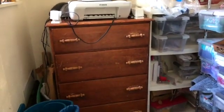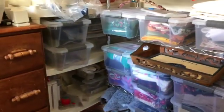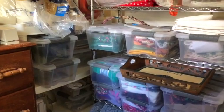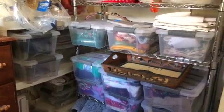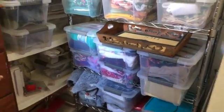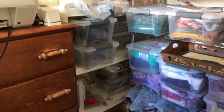I moved this dresser that was in the bedroom into the closet, and I put some shelving, which I'm happy with. I have all of my tablescape stuff and my fabric and my yarn, and some extra towels and some extra pillowcases for the bed. I also have some sewing items and some paperwork.